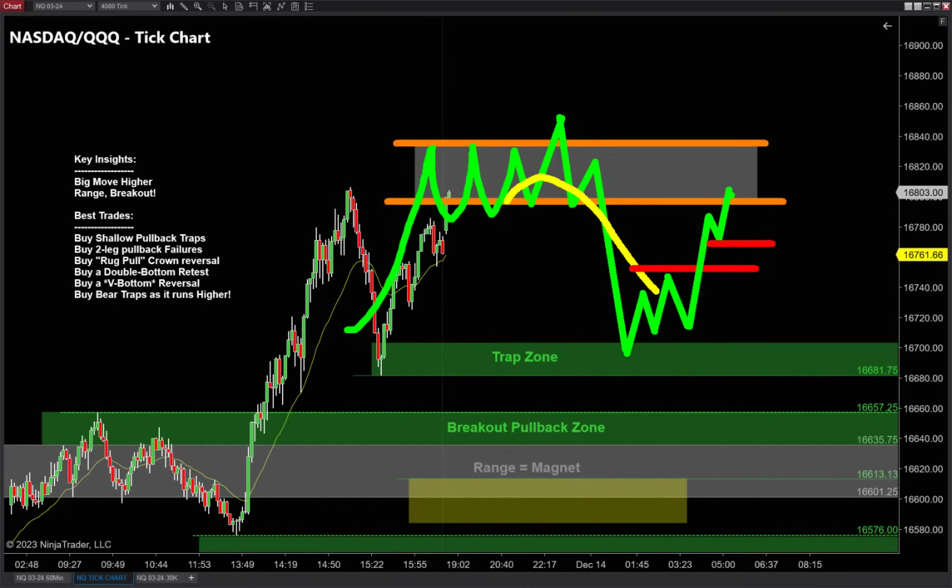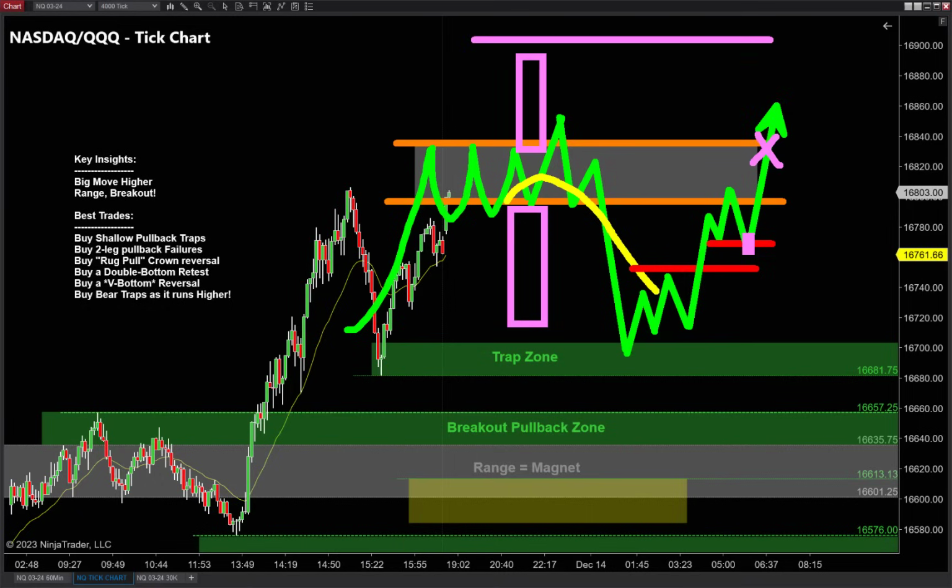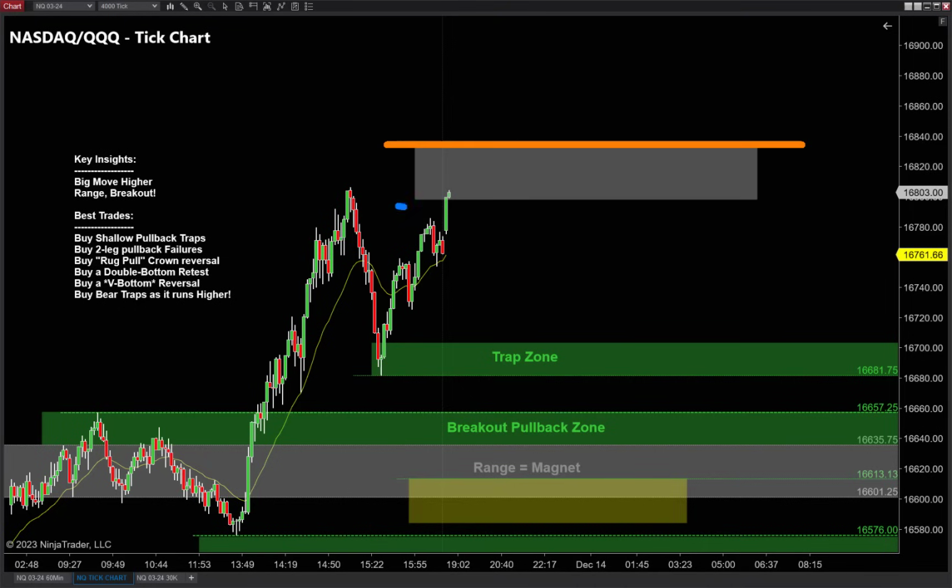And then as we run higher, there's one entry pattern on our mind, and that is always a bear trap. Why? Because bear traps allow us to buy as low as we possibly can. That's why they're so valuable, at least in my style of trading. Target 1, top of the range. Target 2, up around that pendulum. Okay? Now, one more thing here. These happen quite a bit.